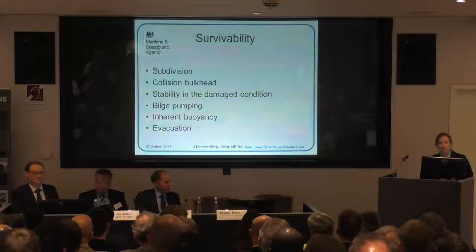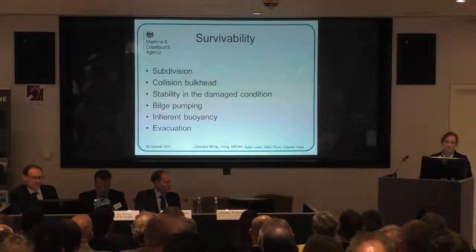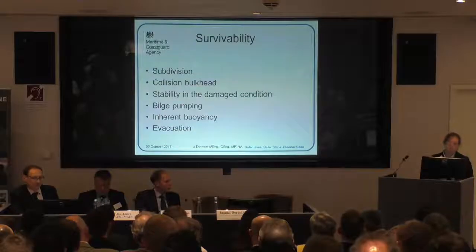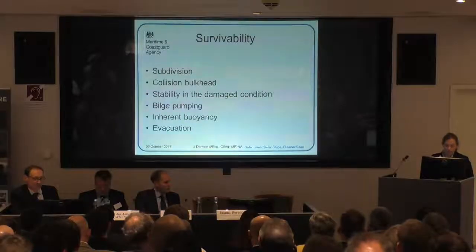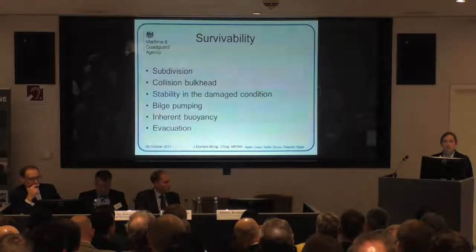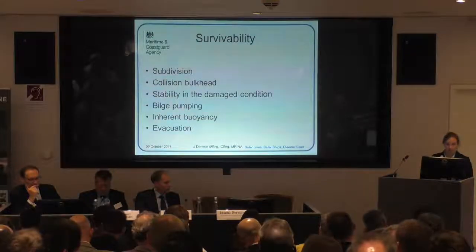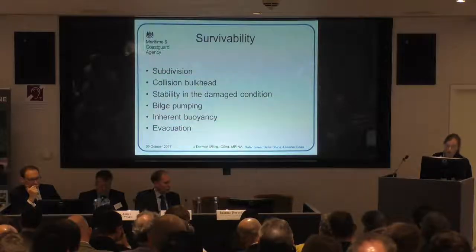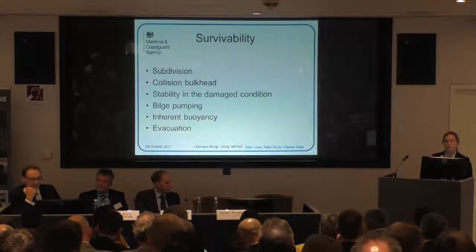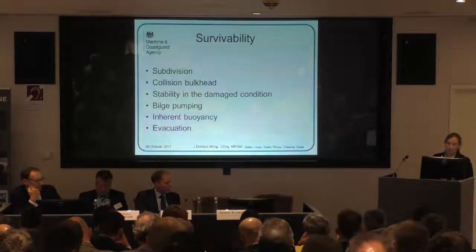If it's all gone really wrong and you've hit it really hard, survivability comes into play. By survivability, I'm talking about when the hull has been breached. So the structure and your prevention of trying to stop that happening. One of the best ways to make your ship more survivable is to subdivide it. So having a series of transverse bulkheads, dividing it into compartments, and therefore limiting the amount of flooding that can occur. A standard we would typically look for on a domestic passenger ship would be one compartment survivability. So that would be that a ship can survive with one compartment flooded.